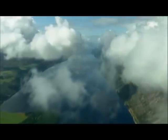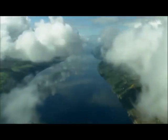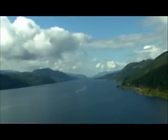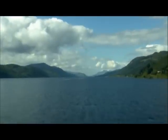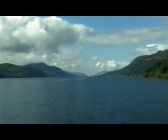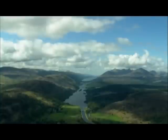Loch Ness would be the perfect hiding place for a prehistoric monster. At 23 miles long and a mile wide, this vast freshwater lake covers the same area as New York's Manhattan Island, and it's more than 700 feet deep. But the monster is not the only mystery that surrounds Loch Ness.